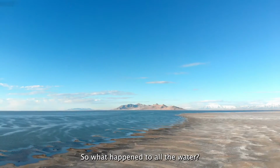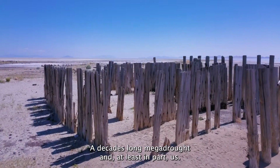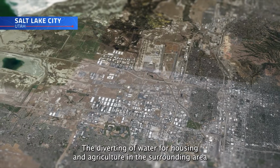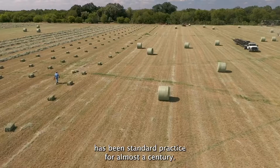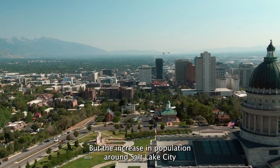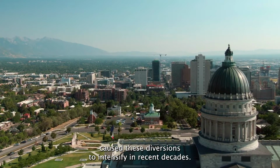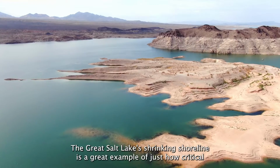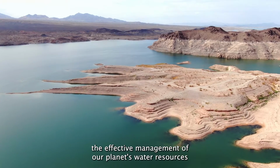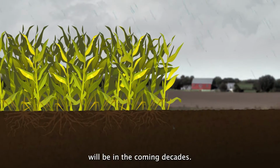So, what happened to all the water? The answer, a decades-long megadrought, and, at least in part, us. The diverting of water for housing and agriculture in the surrounding area has been standard practice for almost a century, but the increase in population around Salt Lake City caused these diversions to intensify in recent decades. The Great Salt Lake's shrinking shoreline is a great example of just how critical the effective management of our planet's water resources will be in the coming decades.